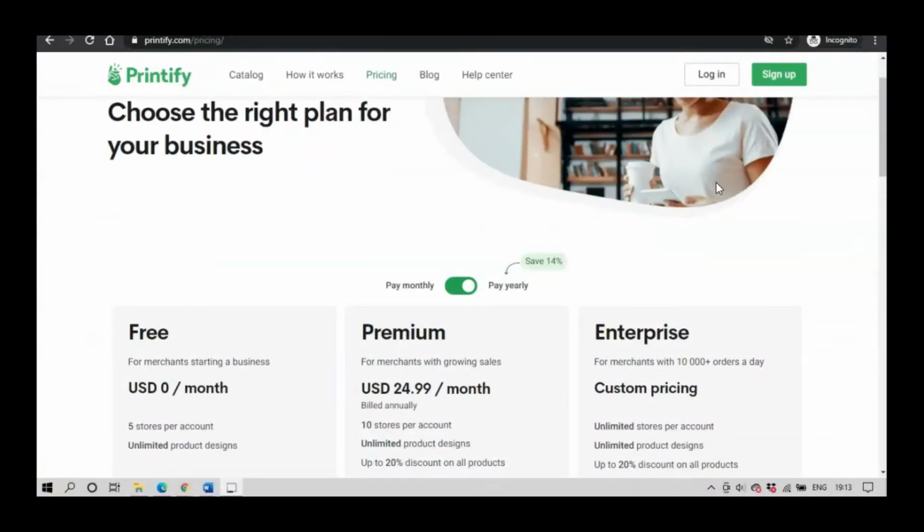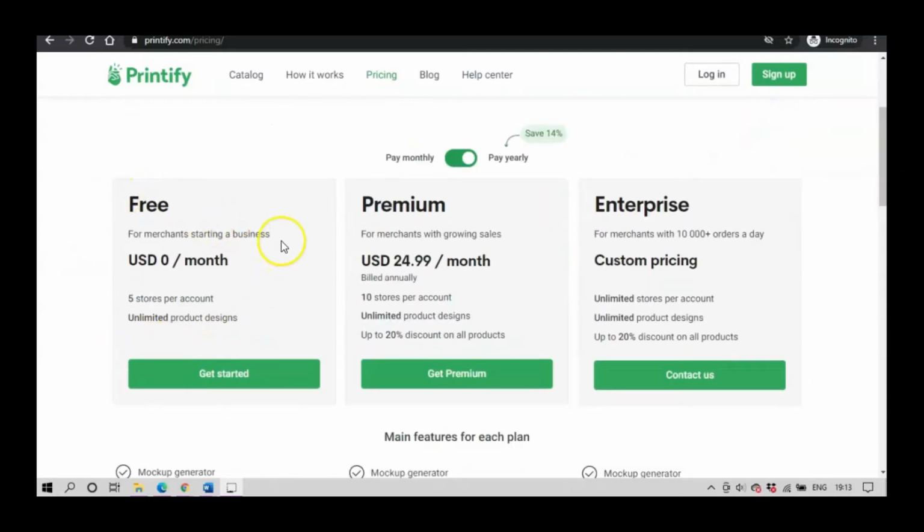So let's have a look at the pricing plans, because it's very, very straightforward when you get started. Now, if you're just starting a business, then this is where you need to start. Free. Start on the free plan. You can connect 5 stores per account. So you could have an Etsy store, you might have a Shopify store. So basically 5 stores per account and limited product designs. And this is ultimately where people start. Then I might want to go premium, for example, because I also get a 20% discount on all the products. So I can also connect 10 stores per account, but I can also get the discount on products.